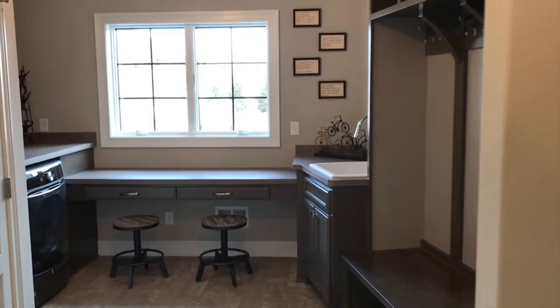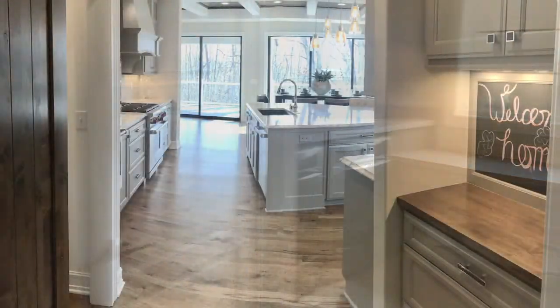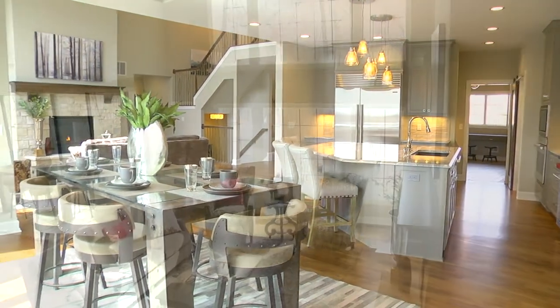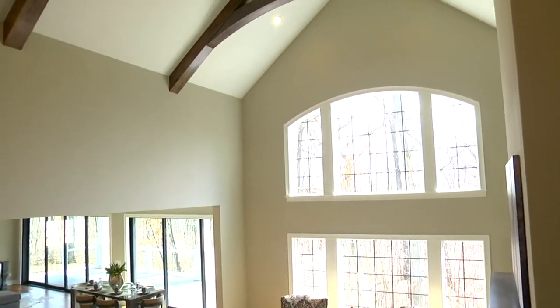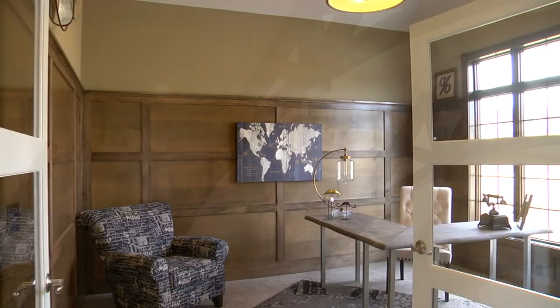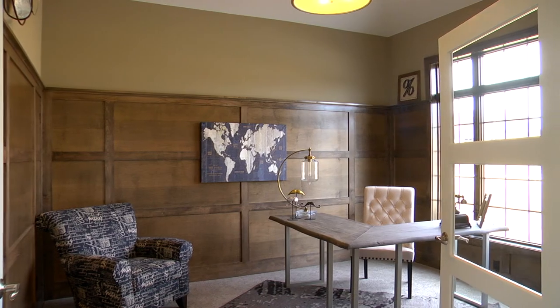Off the garage in front is a large work area and mudroom and a drop zone across from the walk-in pantry as you enter the kitchen. The view from the foyer is breathtaking with the soaring cathedral ceiling and suspended beams in the great room. And we've done the front office with this beautiful panel molding.